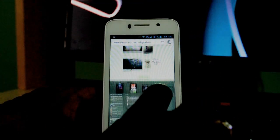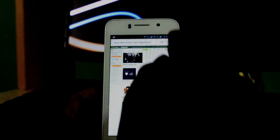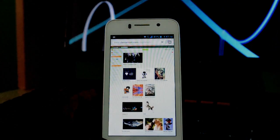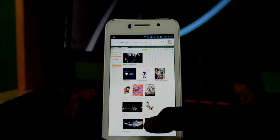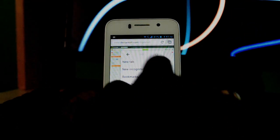I have already preloaded a page here. This is the DeviantArt page, and it is a pretty heavy website. As you can see, the pinch to zoom is quite smooth on this phone. Let me refresh this page for you so you know how the page loads. As you can see, the page load times are pretty good. Let's see how it handles multiple tabs.